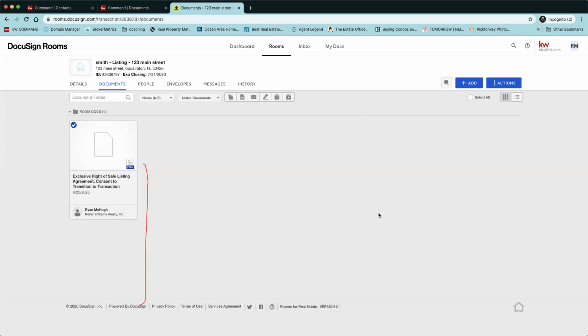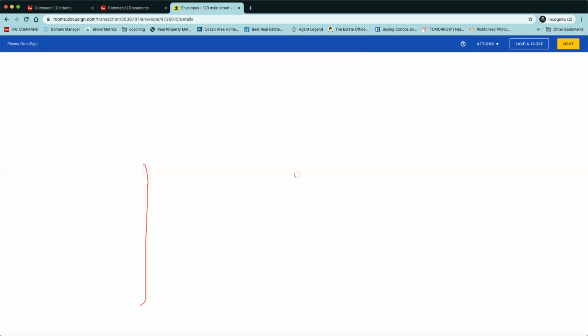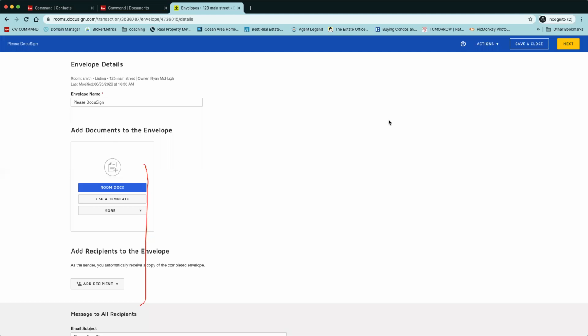Now we're going to move to step number 7, which is how you actually do your signatures. To do that, we have to create what's called an envelope. You're going to see the 4th one here says envelopes. So we're going to click on envelopes, and then we're going to hit new. When we do that, we're going to get a couple of different options here.